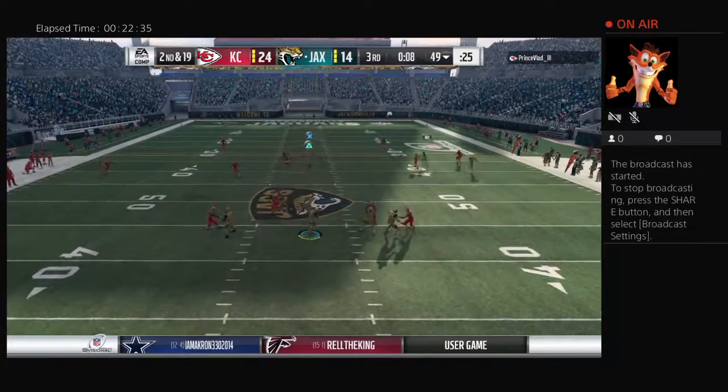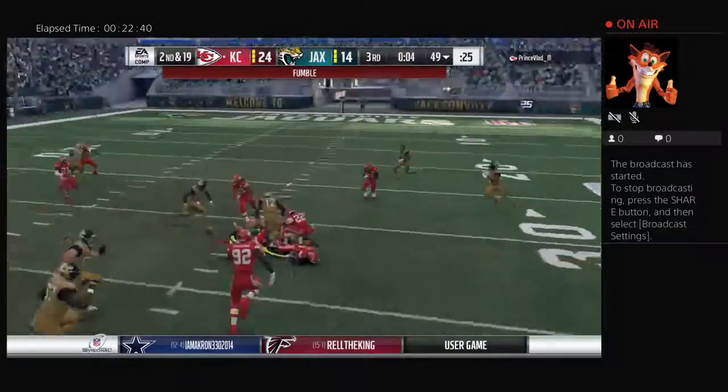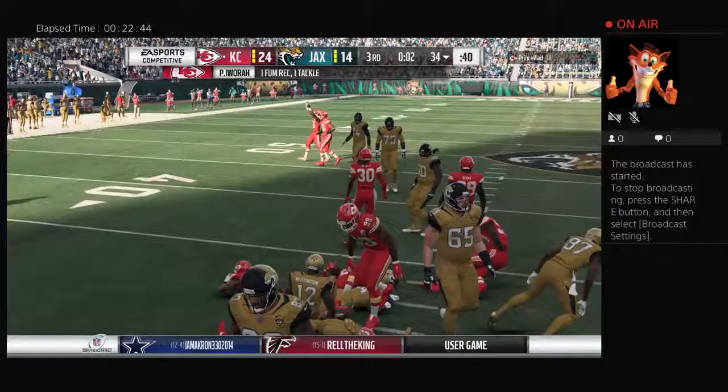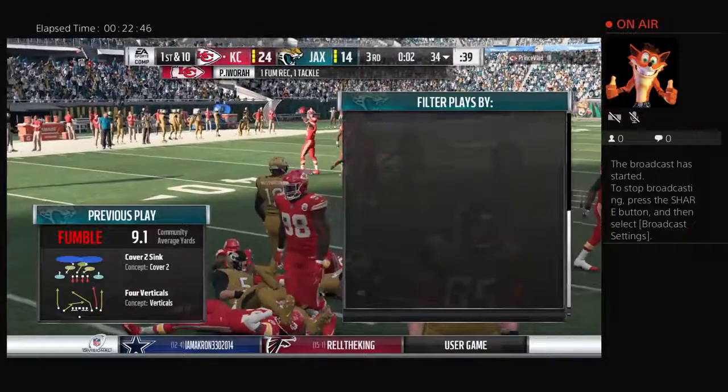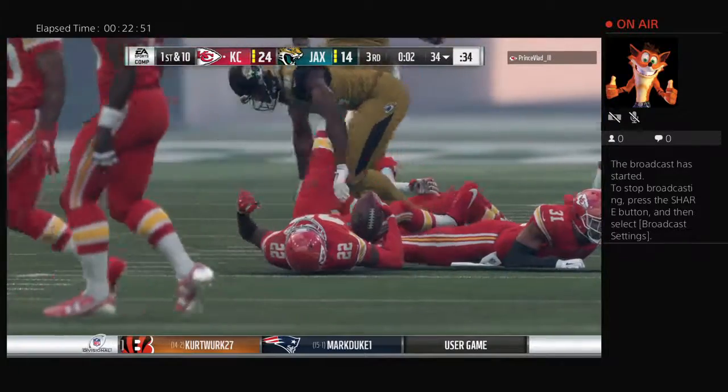Bortles to throw on 2nd down, and some room to roam now. Now he's hit, and Bortles fumbled. It's loose, and it's picked up by the Chiefs. And his guys are going to take over at the 34-yard line. Another tough one there for Blake Bortles, partner.